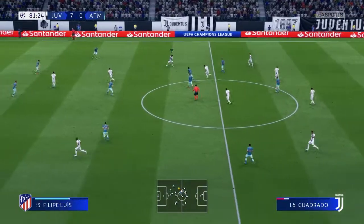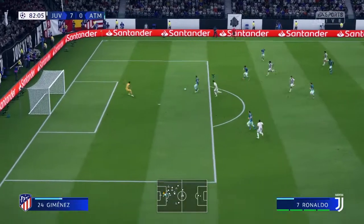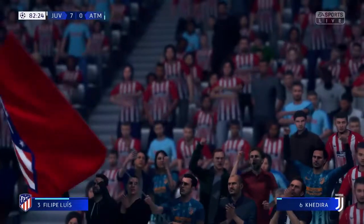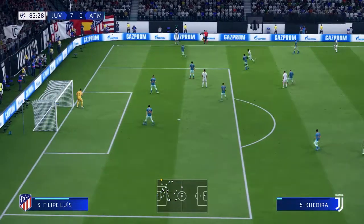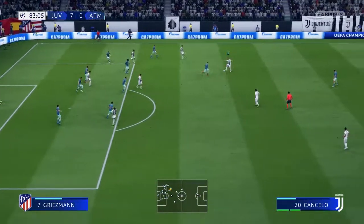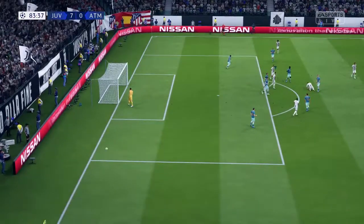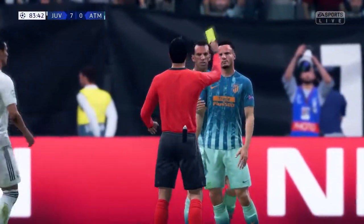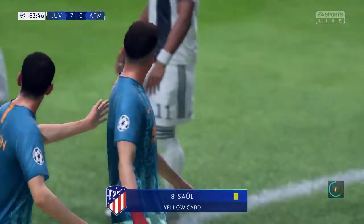Wasteful again in possession. The object of the exercise from Juventus is to get it forward. That's what they're doing. Cuadrado. And the defender takes care of business. Trying his luck from long range. A chopping challenge, and the referee has got to have a big think about it. The referee has deemed that to be a bookable offence. Absolutely, agree with that one.